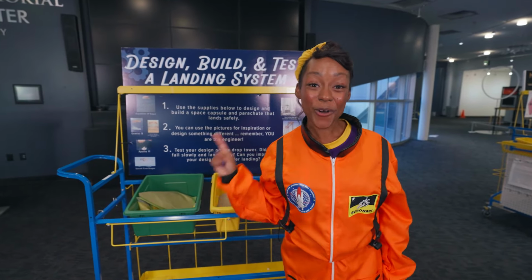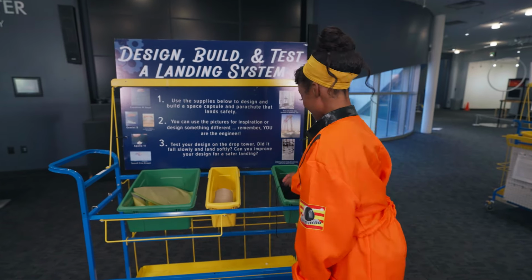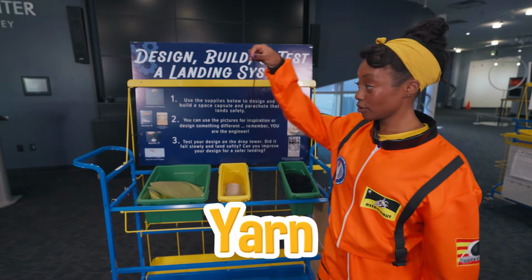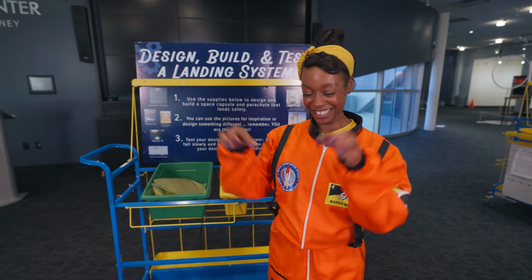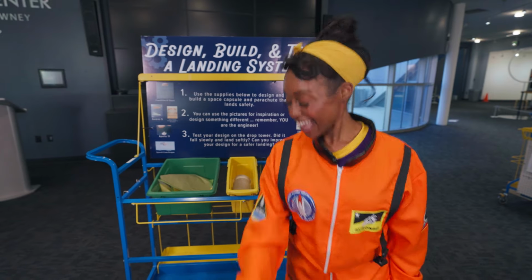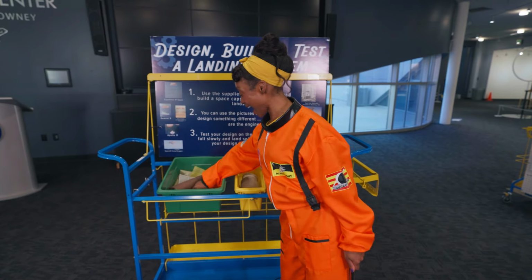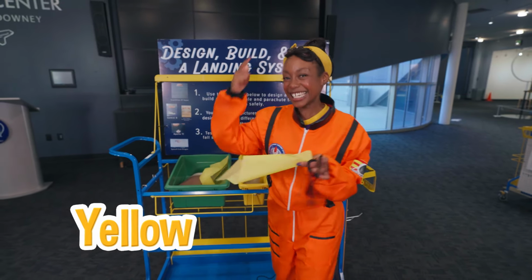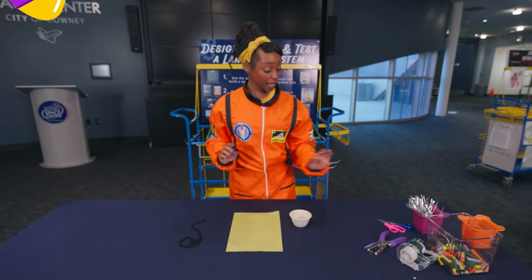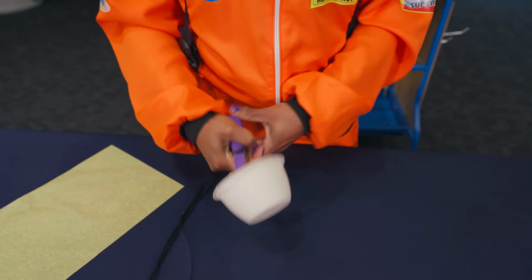This is where we can build our own capsule, just like Apollo 11. Let's get our supplies. First, we'll need 2 pieces of black yarn. One, two. Next, we need a cardboard capsule. Then we need a sheet of tissue paper. There are lots of different colors in here, but I'm gonna pick yellow, just like my headband. A capsule is a piece of the rocket that the astronauts use to come back to Earth in. We're punching some holes in there.